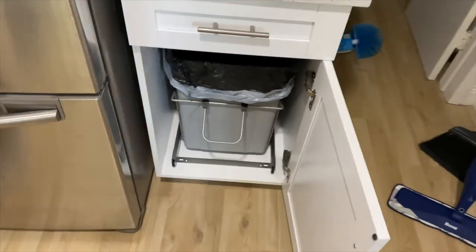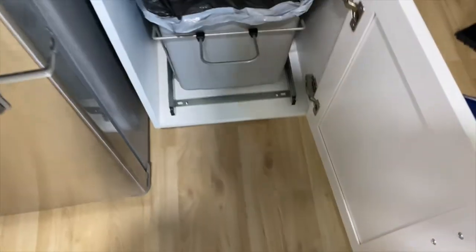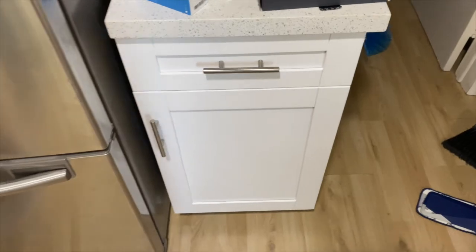New project. Going in here. And here we have the finished product too. Handle, trash cans. That's important, make sure it closes. Let's see it.